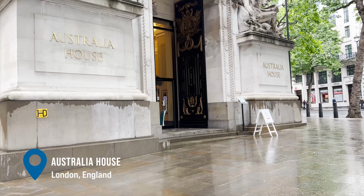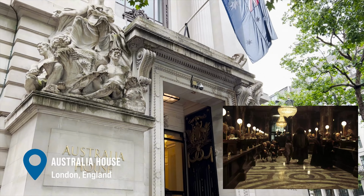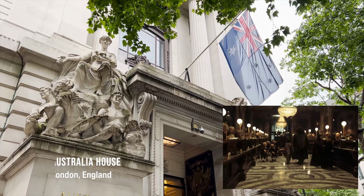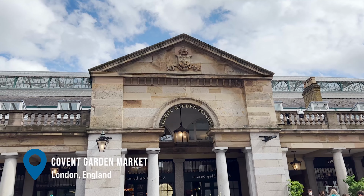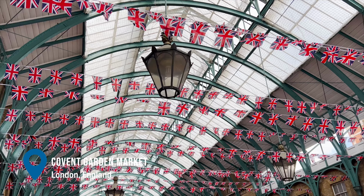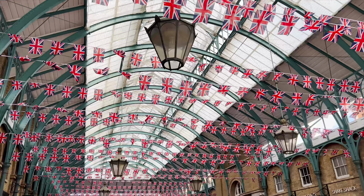Keeping on the Harry Potter train, I quickly hopped over to the Australia House. I couldn't go inside, but the lobby was used in the first Harry Potter movie as the lobby of Gringotts. The interior was rebuilt at the studio for the later movies when it was, spoiler alert, destroyed after the Golden Trio broke into the bank.